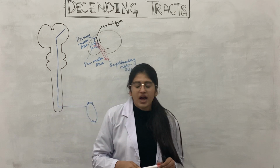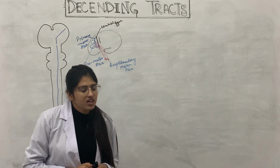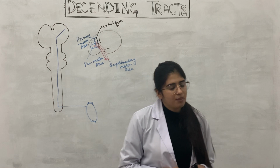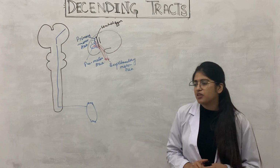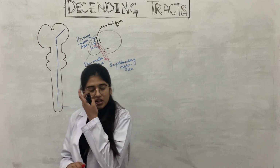It can send the signal to the spinal cord, the pons, the medulla, wherever it wants to. For example, it may send the signal to the midbrain. In the midbrain there is the nucleus for the third cranial nerve, the oculomotor nerve.